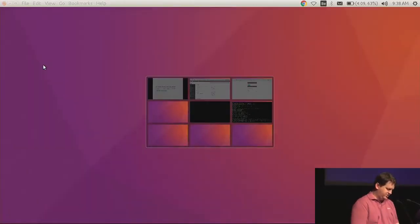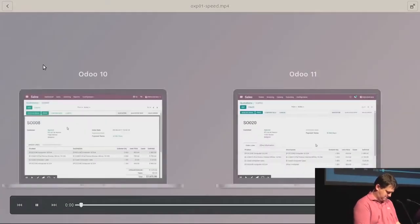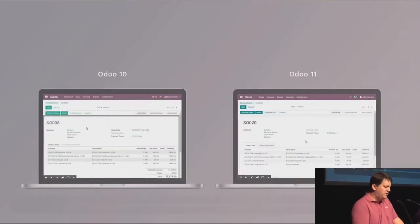So I did an animation about that. Here. So on the left, you have Odoo 10. On the right, for the race, you have Odoo 11. It's a complex business case.